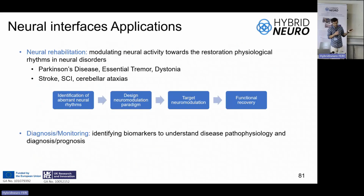So this is just one example of one application of a neural interface that can be used for monitoring, but we could also embed it in some other neuromodulation approach. The final take-home message I want to deliver is that through neuromodulation, in this whole field, we try to modulate neural activity and restore the physiological rhythms that are affected in neural disorders: Parkinson's, essential tremor, dystonia, after a stroke, cerebellar ataxias, whatever.